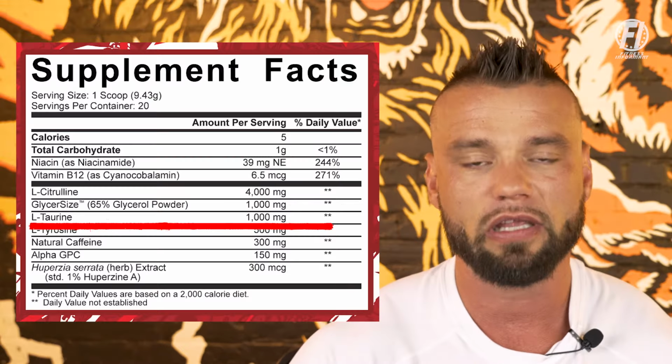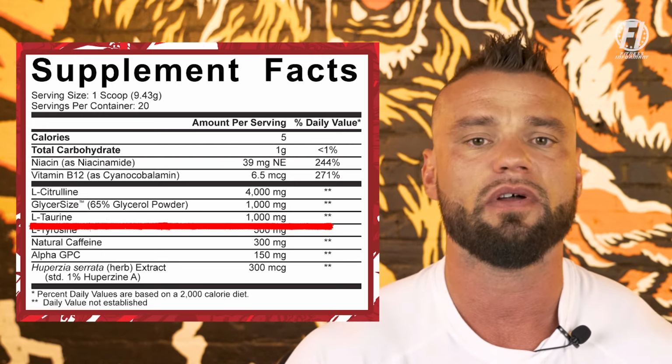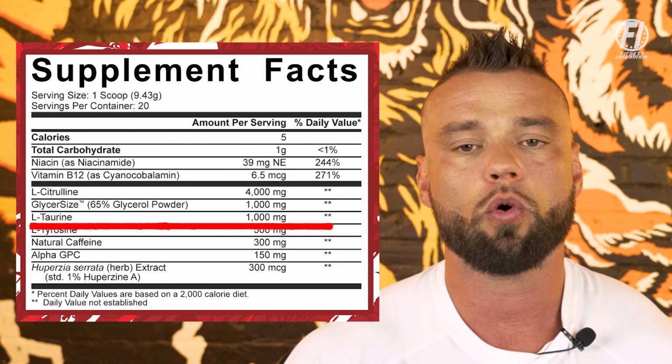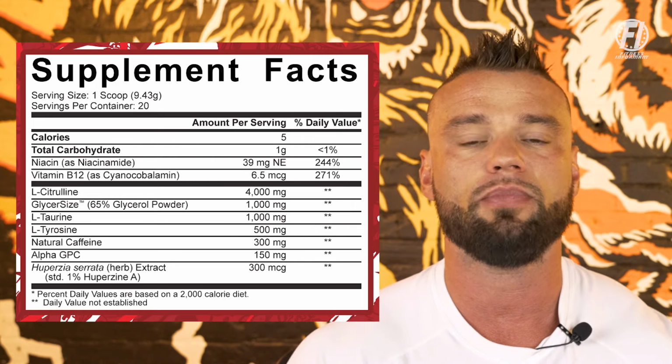Taurine used at a full gram. Taurine has a couple different facets to it in terms of what it's good for. We see taurine used a lot to help regulate electrolytes in the body, which then can help keep your endurance up, your strength and power output at optimal or higher levels. So a gram of taurine, not a bad dosage. Taurine also can come in and soothe the CNS, the central nervous system, from some of the stimulatory effects that you get from something like caffeine.